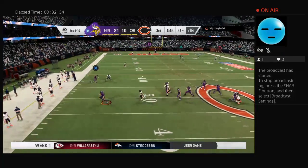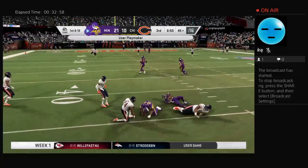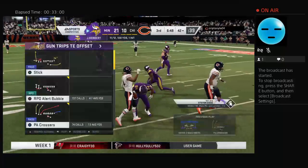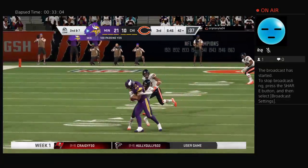Now he'll escape to his left. Smith catches left side. And this time he's able to take it down to the 42. The completion good for 3, and it's 2nd down.